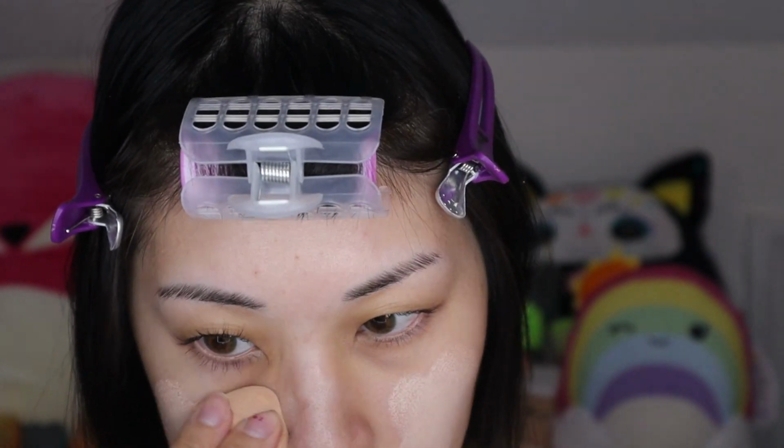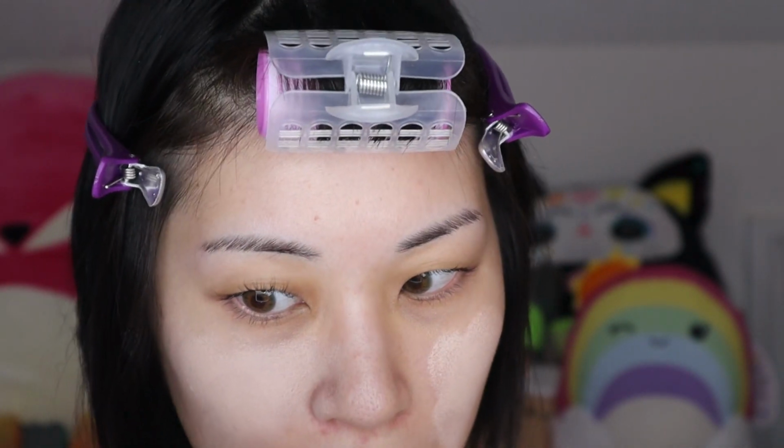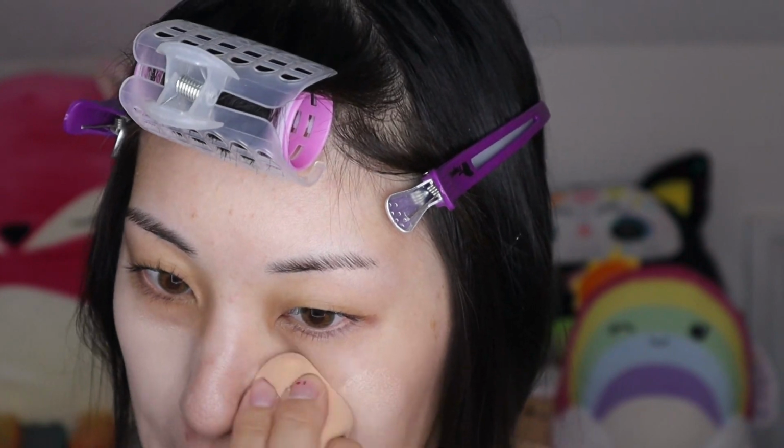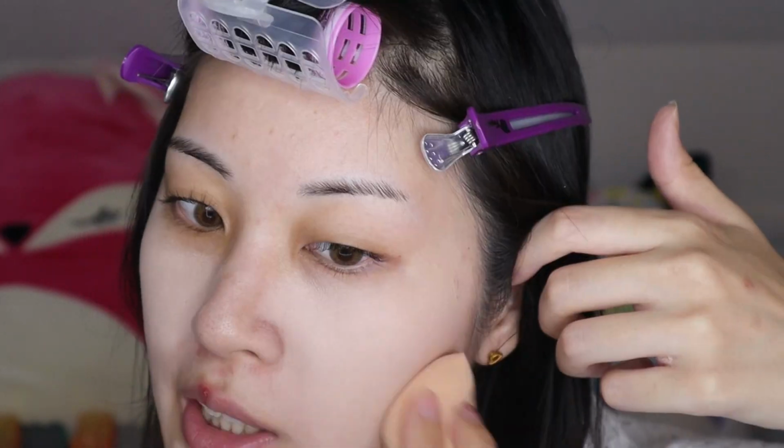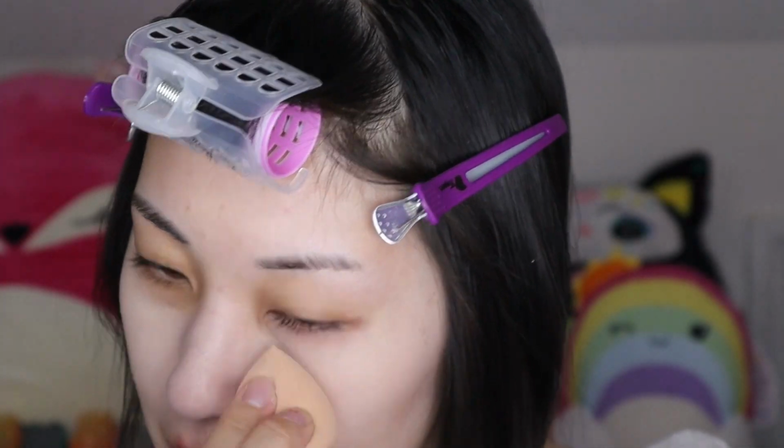So I'm just gonna take my sponge. I know Teresa is Dead really likes this Balm foundation and she uses it specifically on top of Thorn oil, so I'm finally able to recreate this combination and I really want to see what it looks like on me. Now the whole idea of this clean makeup look is that you have very little foundation on, or you have the appearance of very little foundation on, which is what I'm going for.